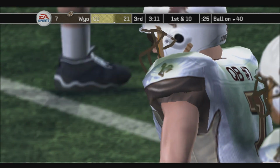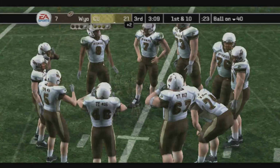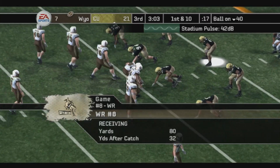How about the timing on that route, Coach? Yeah, Kirk, the quarterback was able to throw to a spot, and the receiver was there to catch it for a 1st and 10. Nice play. First and 10, ball on their own 40.